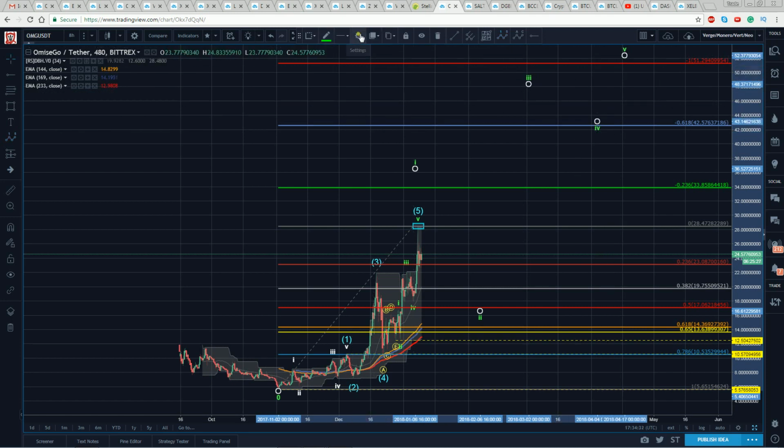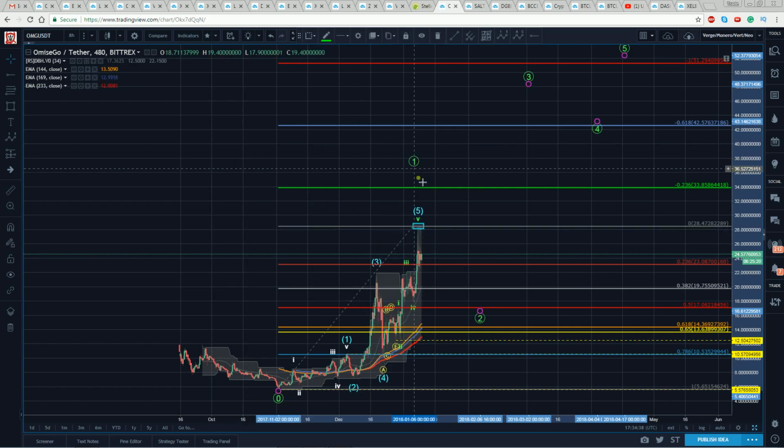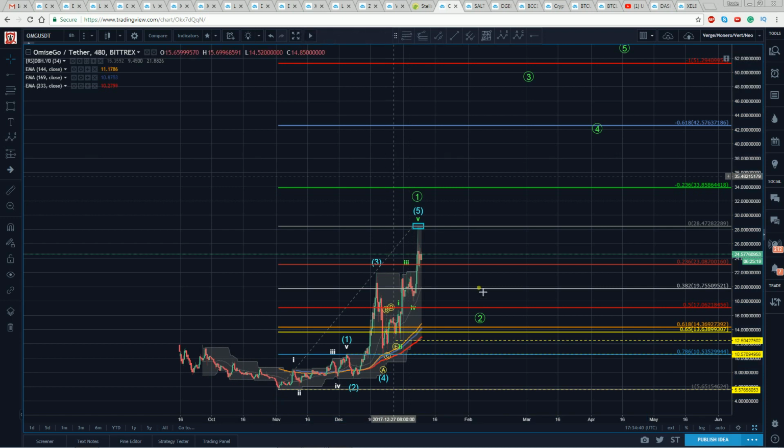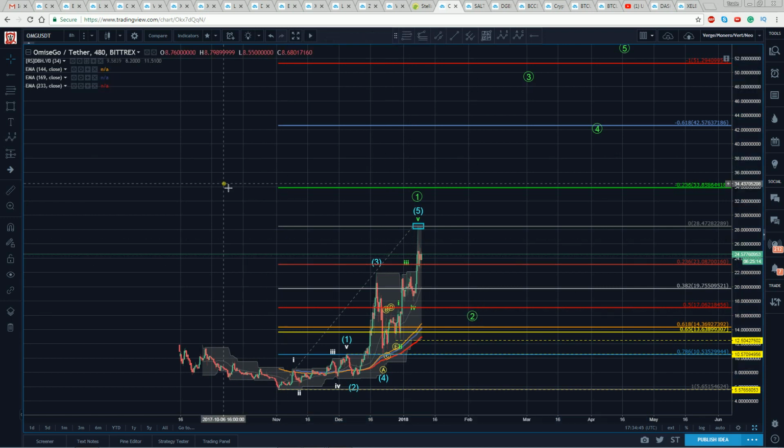So let's go up several degrees. We'll go up to a primary. Okay, so that's what that looks like. It would appear that is just the 1 wave. We're going to look for a 2. As we always do, we look for it between the 50 and the 618. That's the highest probability for which to find a 2.